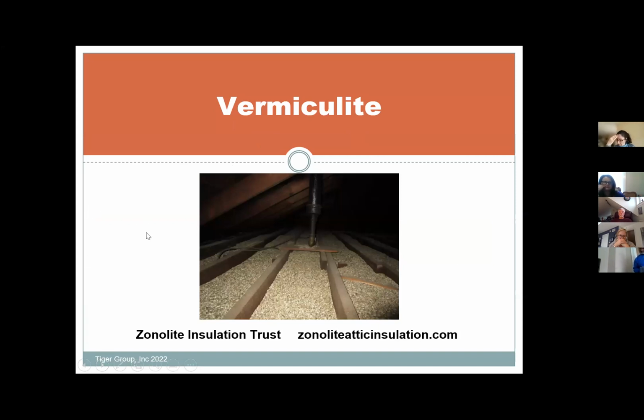Vermiculite insulation is something that may be identified in properties you're working with. This was an insulation installed from the 20s, even up as far as into the 90s, usually a retrofit situation. The concern is Zonolite insulation. Vermiculite was mined from a mine that also had asbestos in it. So therefore, any vermiculite insulation, according to the EPA, should be assumed to contain asbestos.